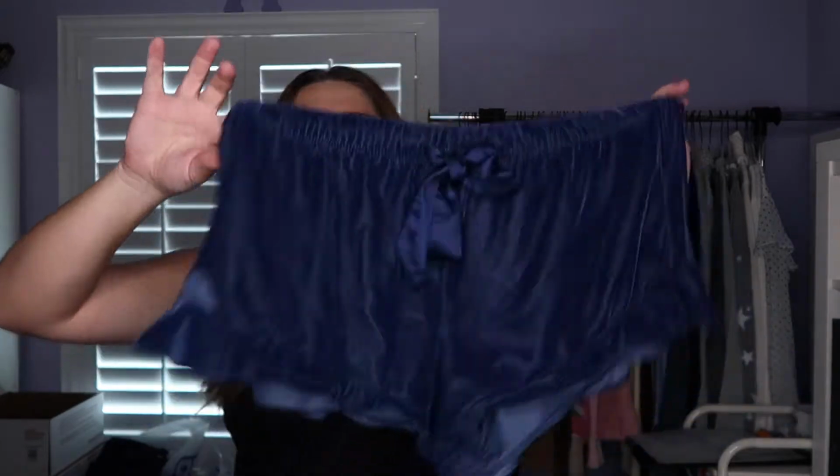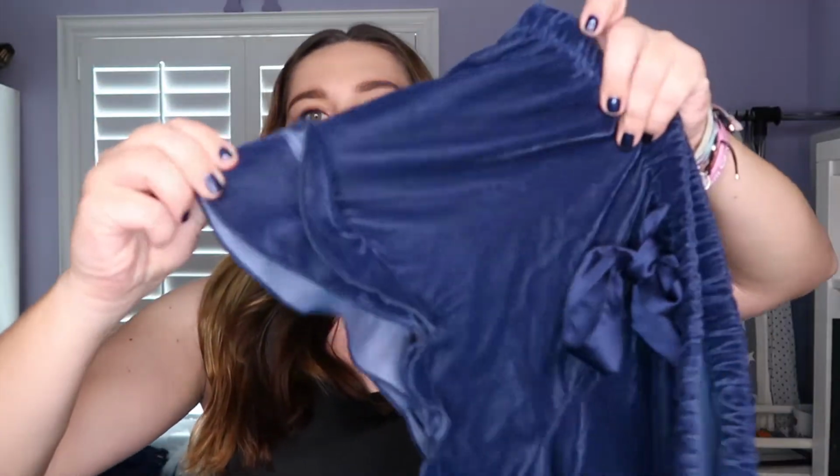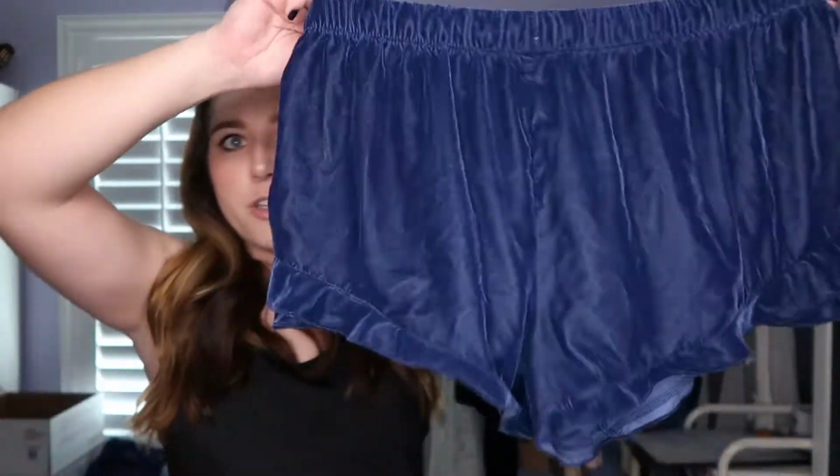These have also gotten a lot of attention. These are a pair of Victoria's Secret velour pajama bottoms. I just sold my Dolce & Gabbana. If you guys watched that haul, I just sold my Dolce & Gabbana velour pants. But yeah, these are really cute, and they have that really nice ruffle on the bottom. Really good condition. I wanted to keep these for myself, but I was like, no, I think that'll bring some good profits.